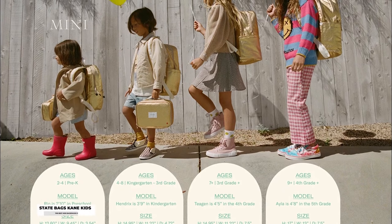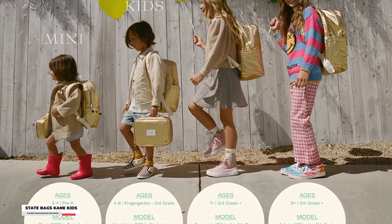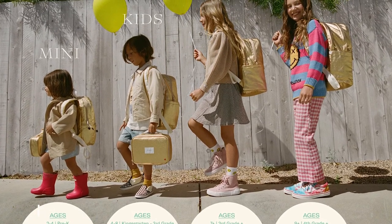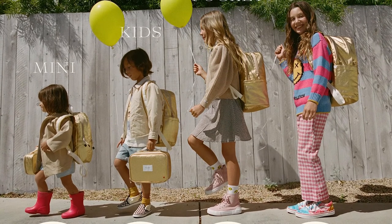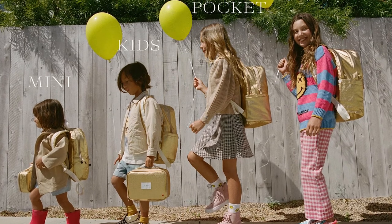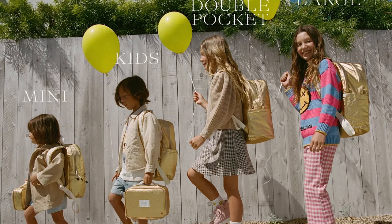Finally, on our list, we have the State Bags Kane Kids, which is a stylish and sophisticated backpack for kids. They have four different versions according to kids' school ages, including the Kane Kids Mini for kids 2 to 4, the Kane Kids for ages 4 to 8, Kane Kids Double Pocket for ages 7 to 9, and for 9 and up, they have the Kane Kids Large.